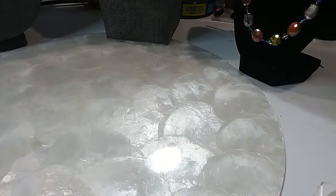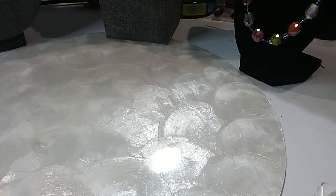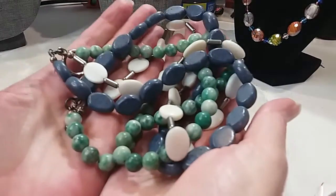But this is stone, and you have 3 strands, stone and mother of pearl. The length on this is 18 inches. And we'll do this one for 8. Very pretty.